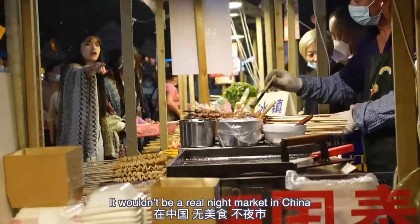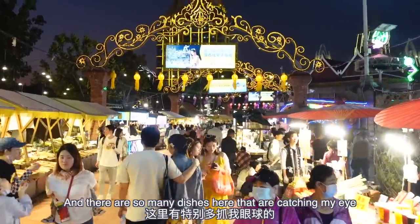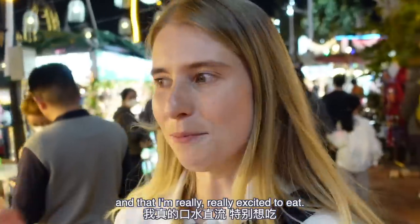The other main attraction of this night market is, of course, the food. It wouldn't be a real night market in China if there wasn't some good food involved. And there are so many dishes here that are catching my eye that I've never seen before and that I'm really, really excited to eat.